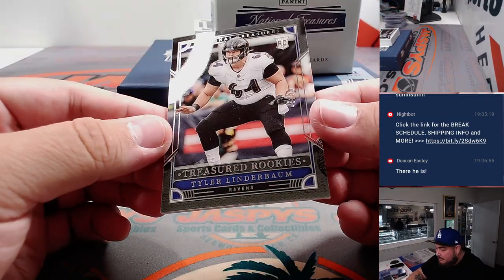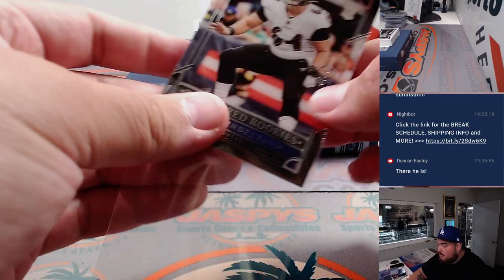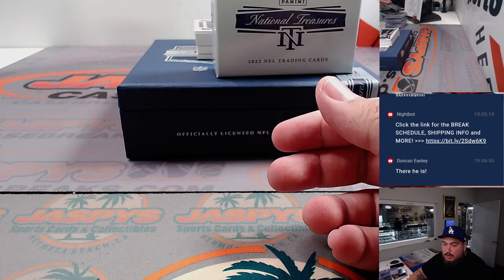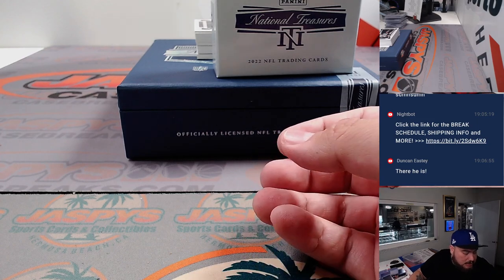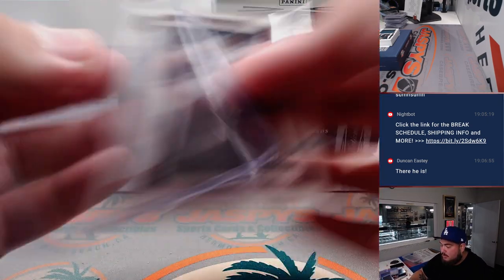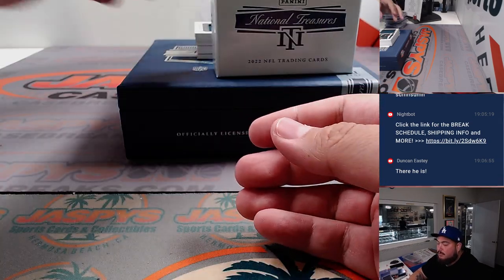All right, we got a little midnight, Tyler Lindebaum to 99 for the Baltimore Ravens. Ravens is part of the R&B 9. That's Brian. And then Brian Urlacher for the Bears, Tammy. Straight up. That's a 10 out of 54.